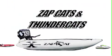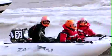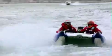Zapcats and Thundercats. Zapcats are designed to cope with a huge variety of sea conditions, from flat calm lakes to large breaking surf, giving the user the ability to reach speeds and carry out maneuvers that simply could not be attempted by craft of a smaller size. Pulling in excess of 2G in the tightest of corners. Putting that into context, the average military aircraft pulls about 4 Gs.